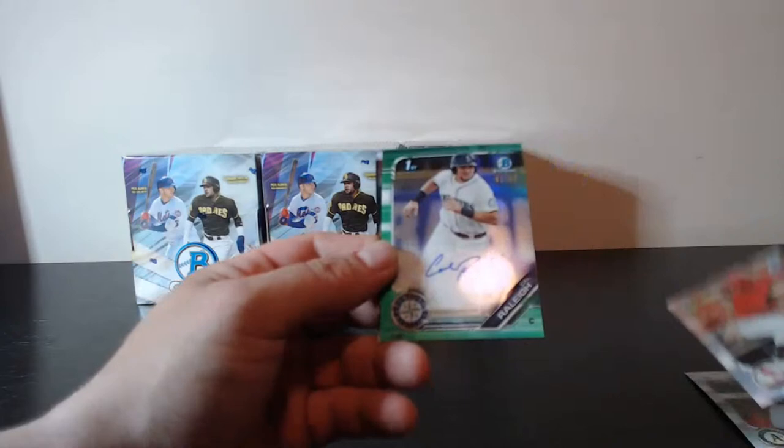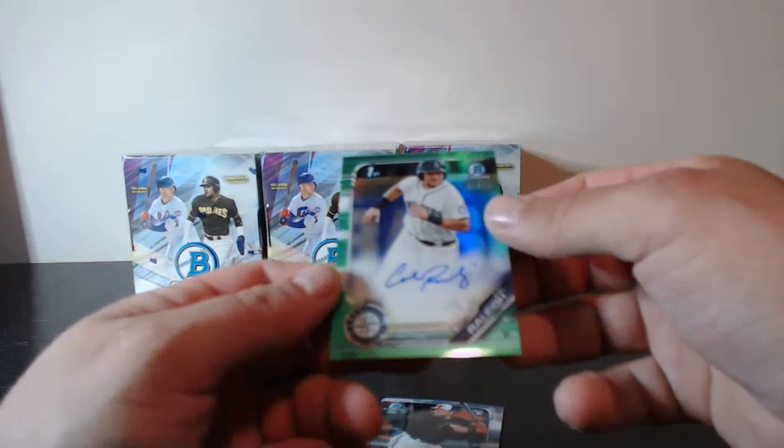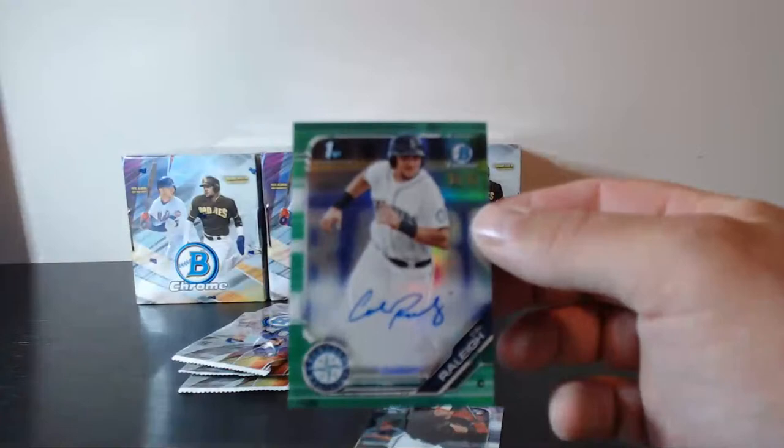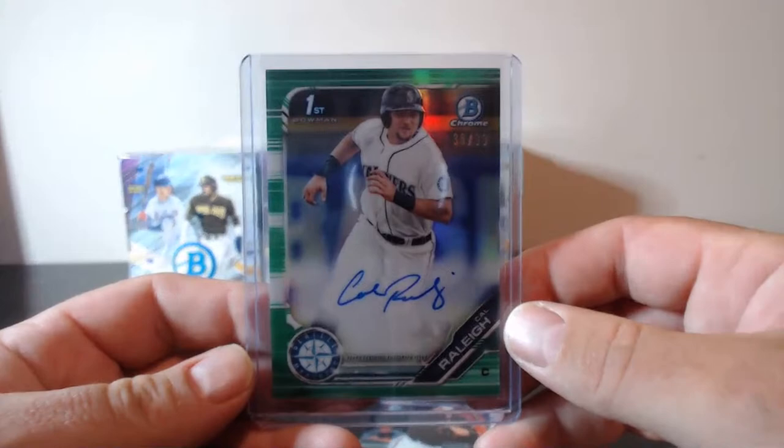First Bowman Rookie Auto, Green Refractor, going out to the Seattle Mariners of Cal Raleigh, numbered 38 of 99. Nice hit there for Seattle. Congratulations. Nice auto on that one, too.